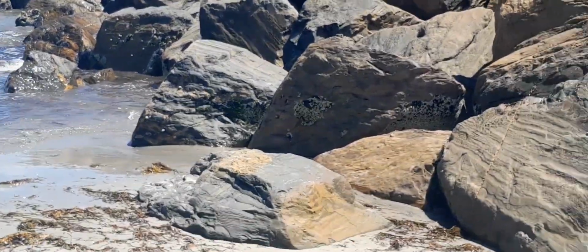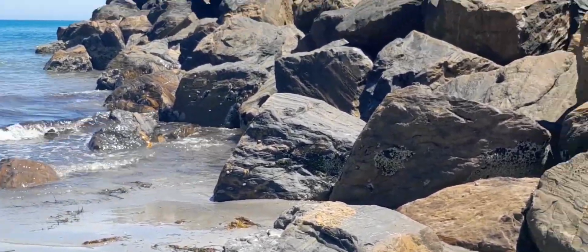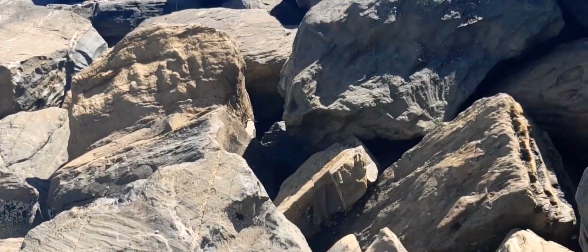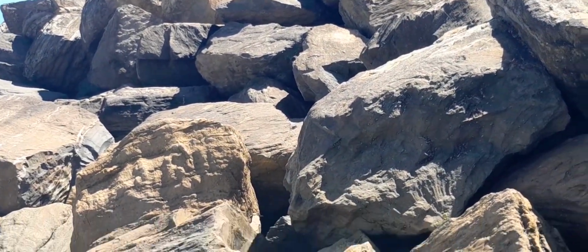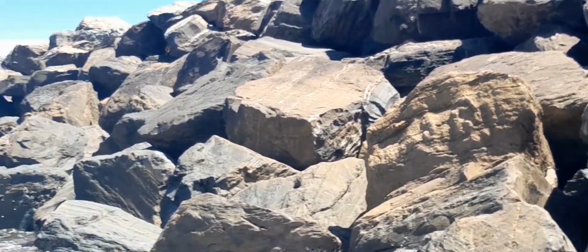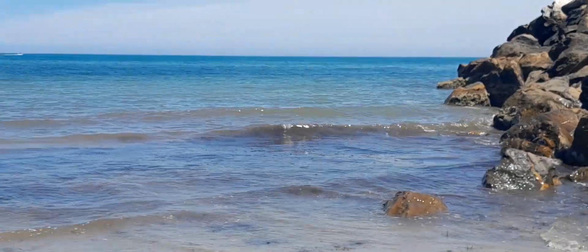Well, I've run out of beach. I'm right at the northern end of Glenelg Beach, and on the other side of here is the channel that goes through to the Holdfast Shores Marina, Patawalonga entrance. But I can't go any further here. You're thinking, what are we doing now?